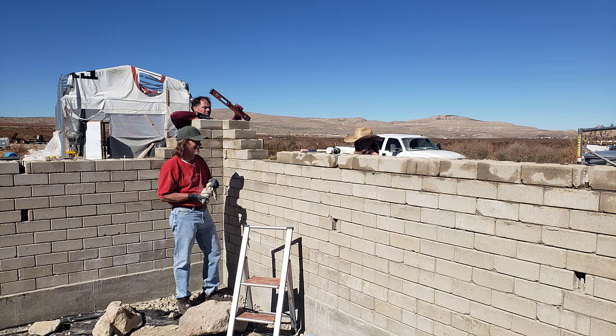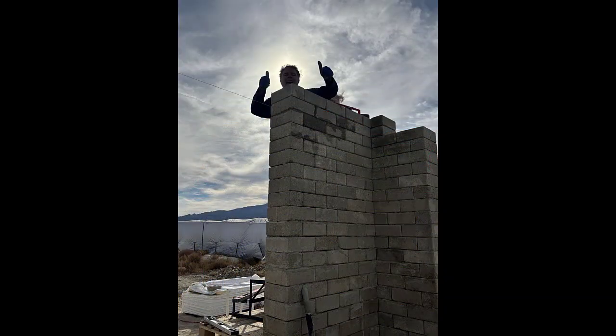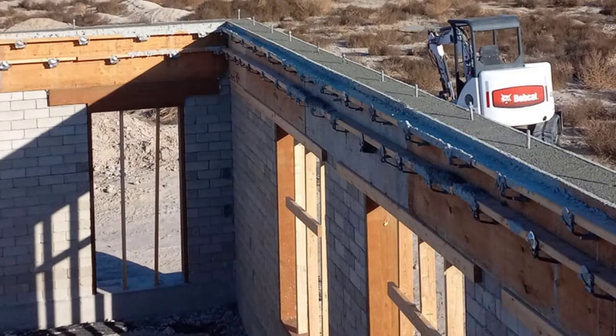Next, Jonathan and Emily's compressed earth block house also made great progress this fall. Like others, they received help from their neighbors, who eventually celebrated upon completing major benchmarks along the way. Once the walls were done, they then capped them off with concrete in preparation for the next phase.